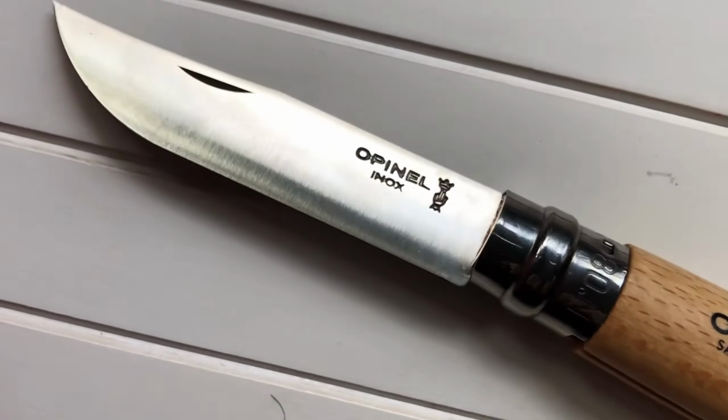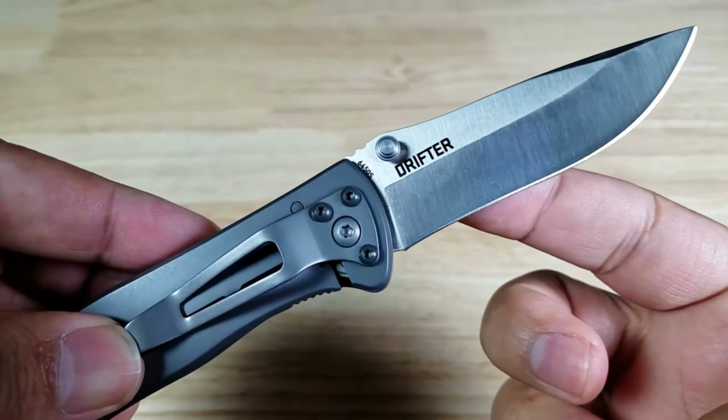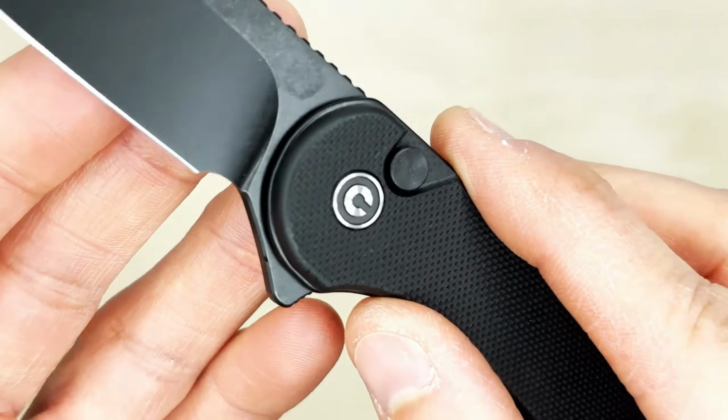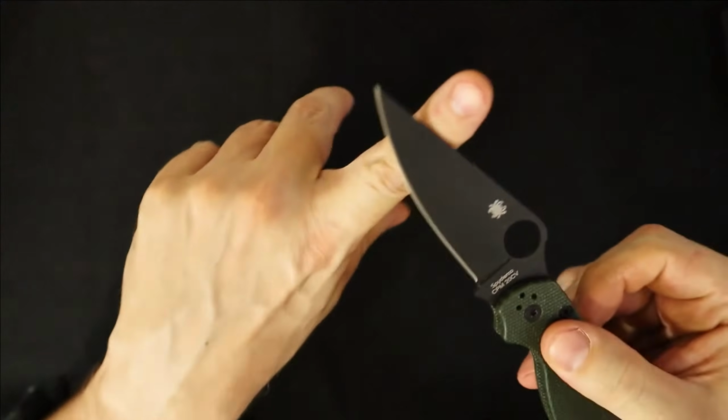We're on a hunt for the extraordinary, the innovative, the conversation-starting pieces of pocket jewelry that also happen to be incredibly capable. We're diving into the world of novel designs. Knives that make you look twice, that feel different in the hand, and that bring pure joy to use. Let's get into the countdown.